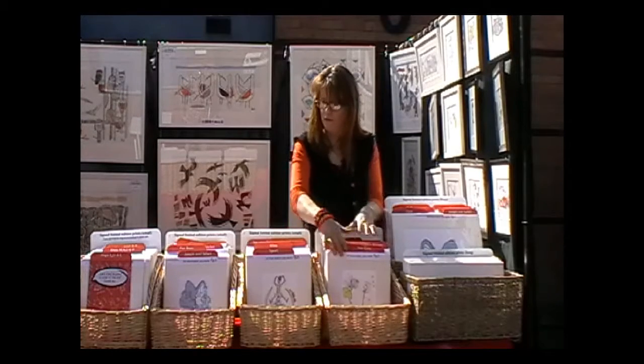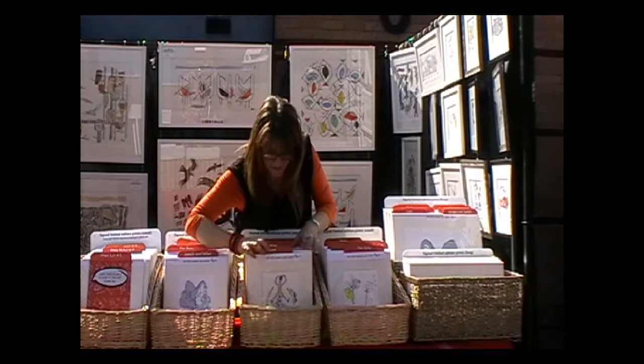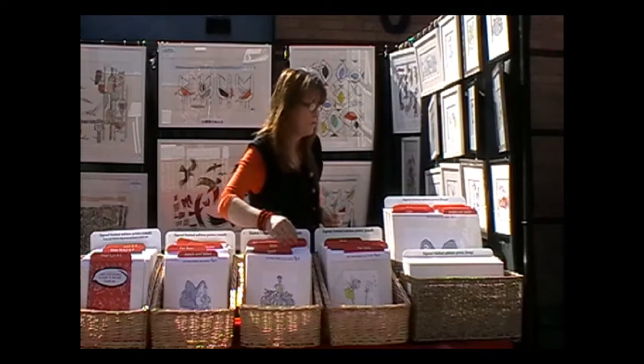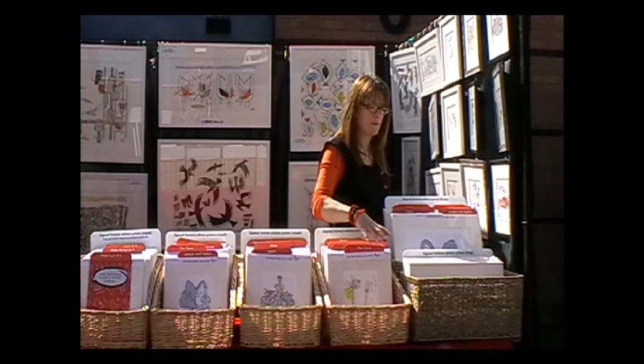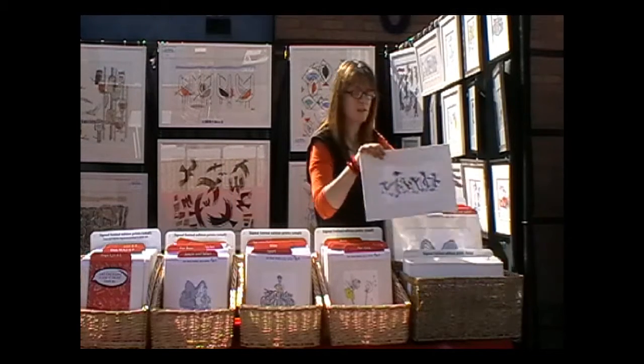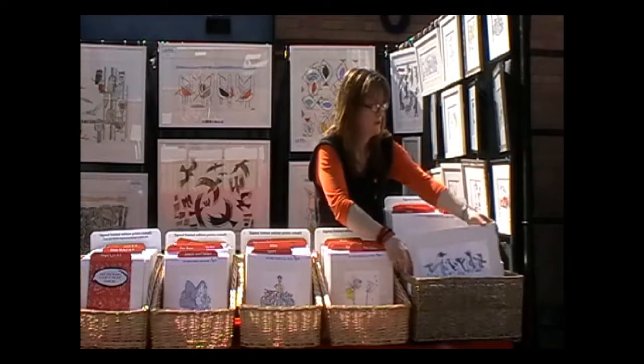And then we have lots of sporting ones. One of our most popular ones is this one, which is called You Can't Have Too Many Bikes. And that's a guy with just loads and loads of bikes, so that's quite appropriate for a lot of people. We also have two other sizes in prints. There's this one here, and these ones are 32 online, and they're a really nice long format. This one's called March of the Penguins, and that's a really popular one.